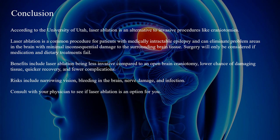In conclusion, according to the University of Utah, laser ablation is an alternative to invasive procedures like craniotomies. Laser ablation is a common procedure for patients with medically intractable epilepsy and can eliminate problem areas in the brain with minimal inconsequential damage to the surrounding brain tissue. Surgery will only be considered if medication and dietary treatments fail. Benefits include laser ablation being less invasive compared to an open brain craniotomy, lower chance of damaging tissue, quicker recovery, and fewer complications. Risks include narrowing vision, bleeding in the brain, nerve damage, and infection.